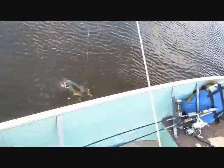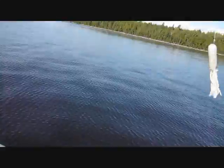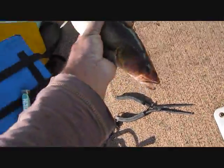I had to give that tube jig a go, and it worked. It's what I normally use for trout. But that guy grabbed my 4-inch tube jig, pretty good. These fish are kamikaze, man. Look at that. 4-inch tube jig for my walleye. He's not even really that big, is he?